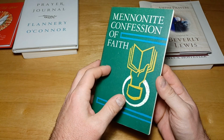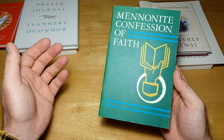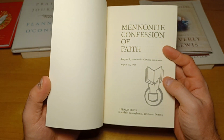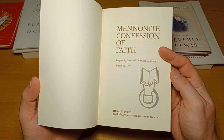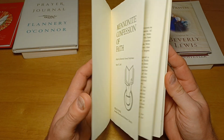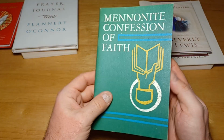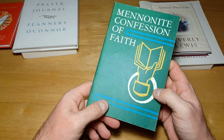So, I've been learning what I can to understand not only my own church, but many neighboring communities around me. This is an older copy of the Mennonite Confession of Faith from 1963. I've been slowly reading through the more recent one from, I think, the 90s. But this was cheap, so I grabbed it to look at, and I love that cover. Much better than the current edition.